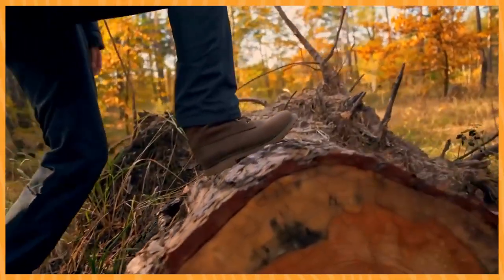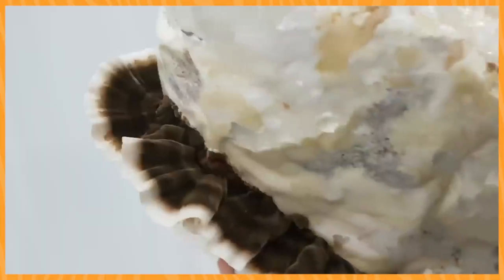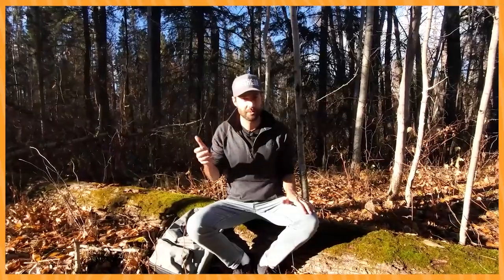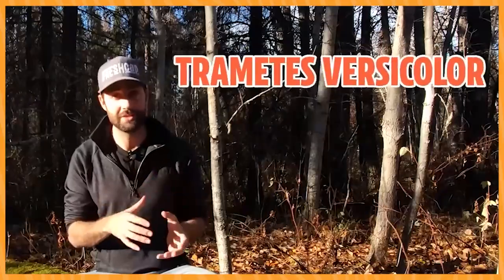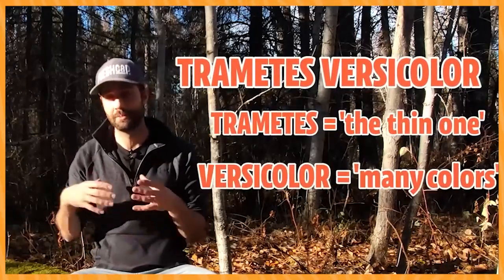dead or decaying logs, and it has pores on the underside instead of gills. And it has these very unique concentric rings that grow on the top of the fruiting body. The mushroom is also fuzzy on the top, which is another really distinct feature of the turkey tail mushroom. The scientific name for turkey tail is Trametes versicolor. Trametes meaning the thin one, and versicolor meaning many colors.